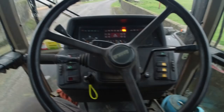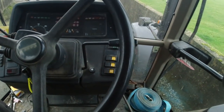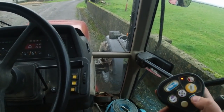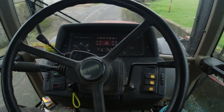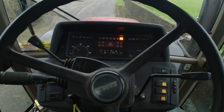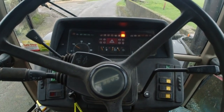That button will, like I say, put her into forward. Once her park lock is off, she'll move the tractor. Put her into reverse, she'll move the tractor as well. So I thought I'd share that with you because I didn't know about it until I bought this one. I didn't know that the tier 1s did that, but it's a nice little feature nonetheless.